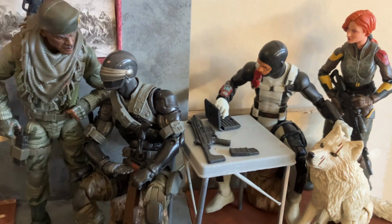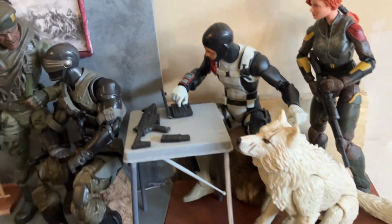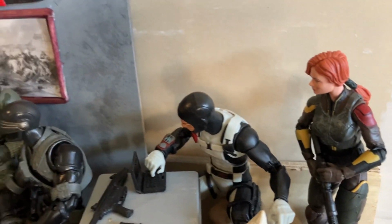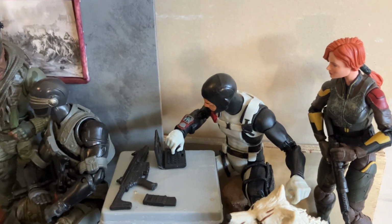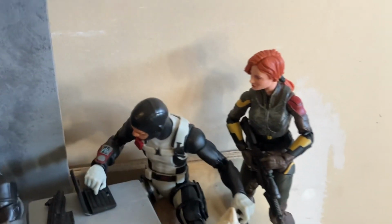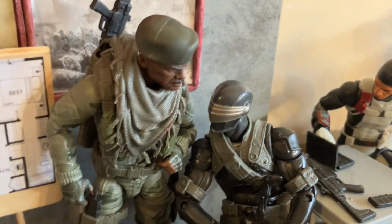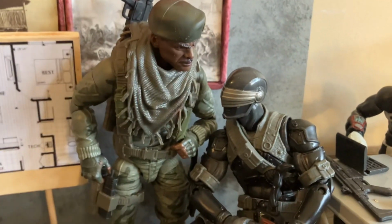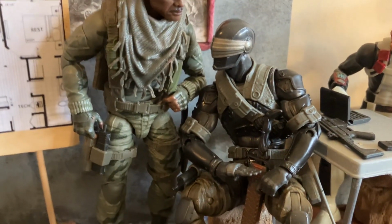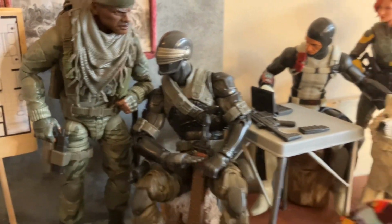They're working on the mission, but you know, Torpedo does find time to unload his gun like a good soldier should, and give Timber some pets. Scarlet's watching over his shoulder to make sure he's not playing a game or porn or anything like that. And it's relevant information he's looking at. I don't know why Stalker's whispering to Snake Eyes, because Snake Eyes can't whisper back, so he's hand gesturing like, cut that shit out, man. Like, pay attention. Just pay attention to the brief, right?